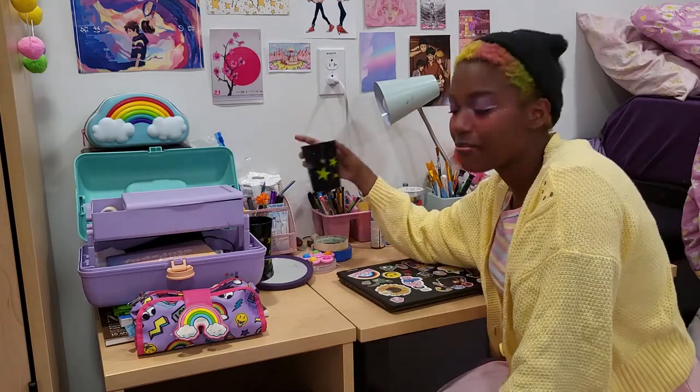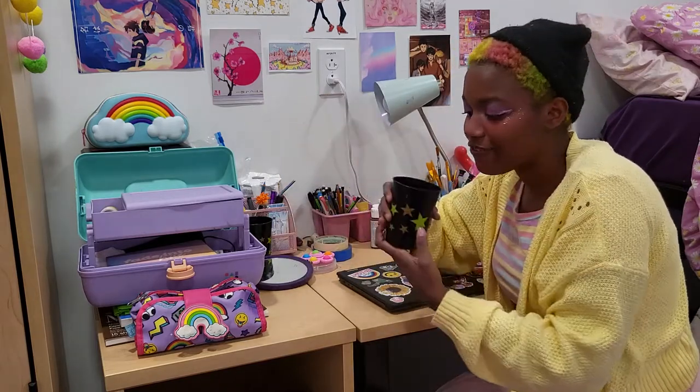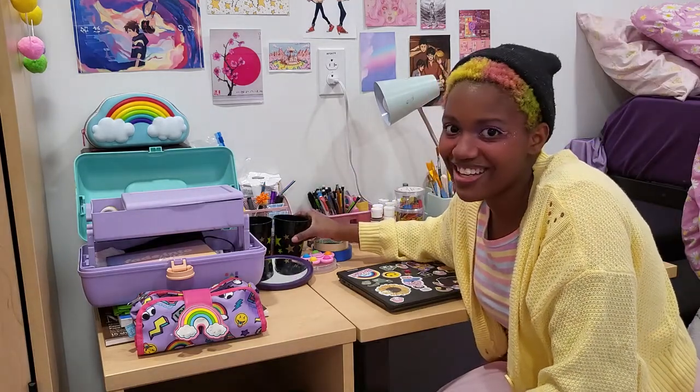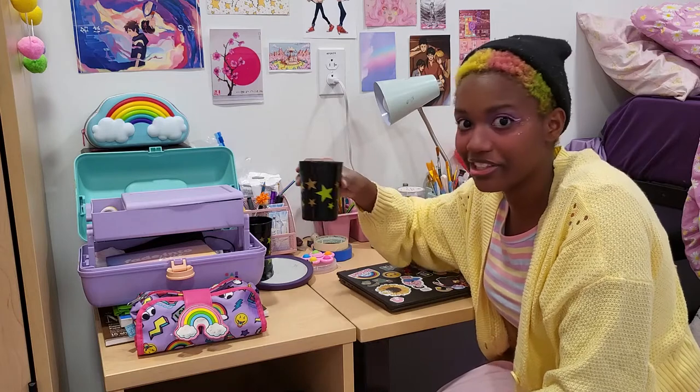These are cups, cute little star cups. They have water in them. I like to keep water in them for when I need to paint. And also sometimes I make mistakes and it's good to have water nearby to just clean things up.